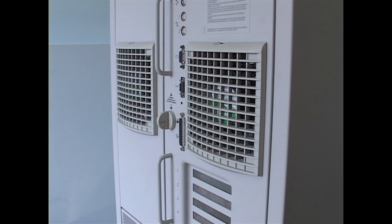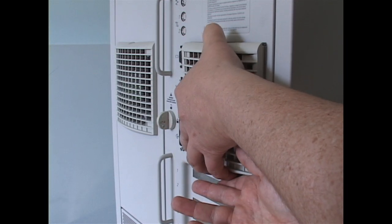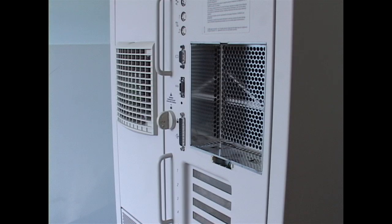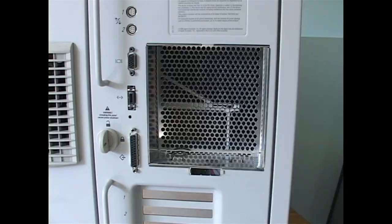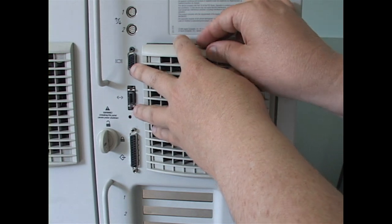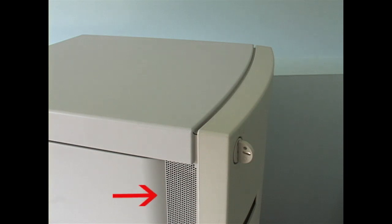There are 2 critical cooling fans, one for the drives and one for the motherboard. Pull down on the latch and angle it out. These are also hot swappable. It makes an electrical connection by contact and goes back in just as easily. There are grills just behind the front bezel, providing much of the makeup air.